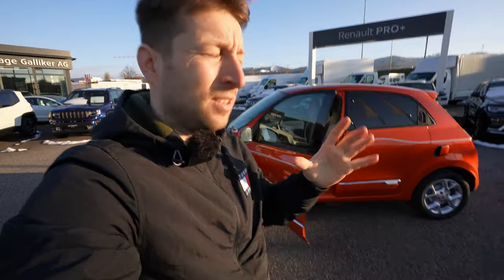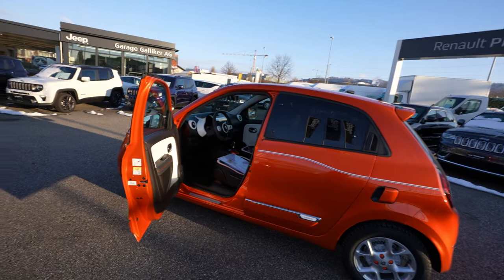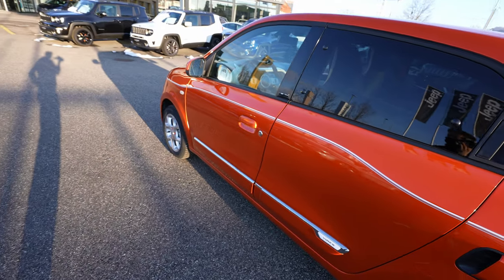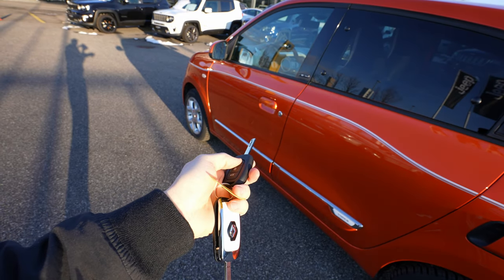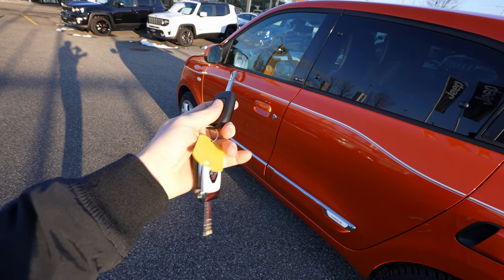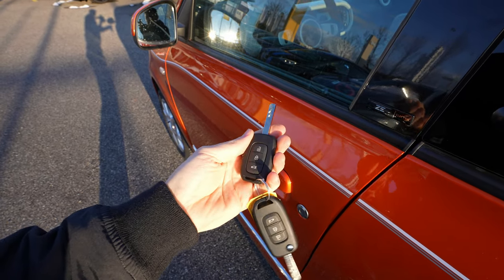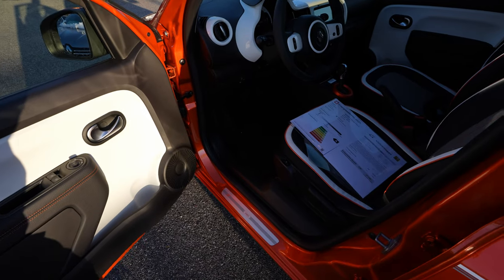Let me show you the technical details. Let me talk a little bit about the car before I start driving it. Also, before all of that, I want to show you something. For example, the car comes with a normal key, so you have to lock and unlock the car with the key. It doesn't have keyless entry, and you also have to start the car with your key inside there. So yeah, this is something that you will see a little bit later.